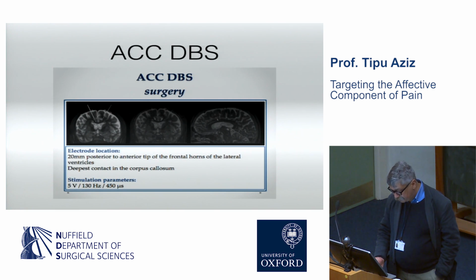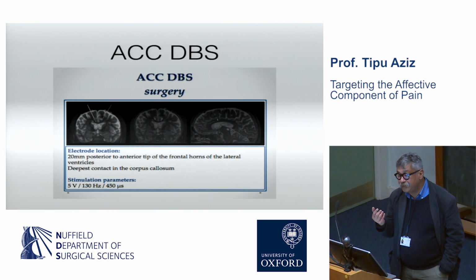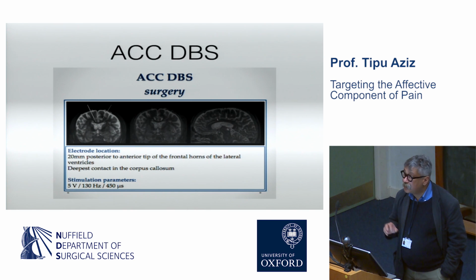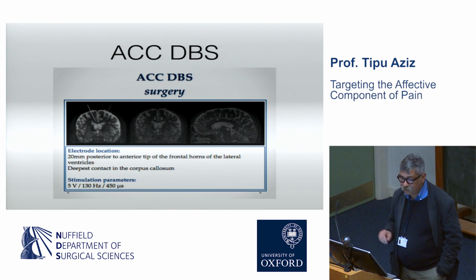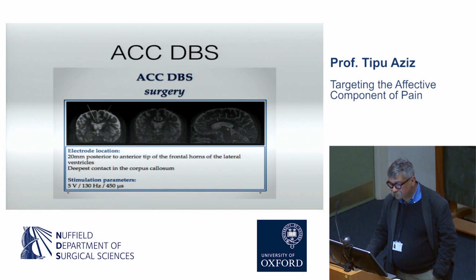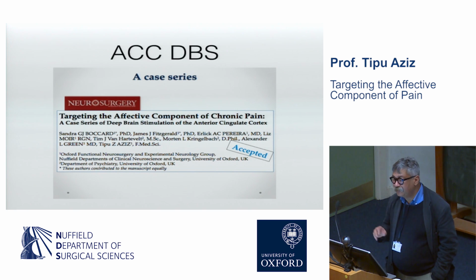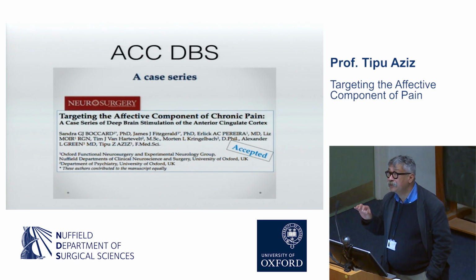So this is where we put the electrodes deep into the anterior cingulate, and we put it 20 millimeters posterior to the tip of the frontal horn of the lateral ventricles, and put the deepest contact in the corpus callosum, exactly the target we use for lesioning. It does use a high degree of stimulation, which we'll come to later, 5 volts, 130 hertz, and 450 microseconds, which is quite a wide pulse. And we went on to publish a series of targeting the anterior cingulate.